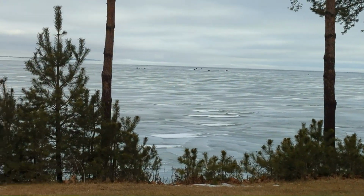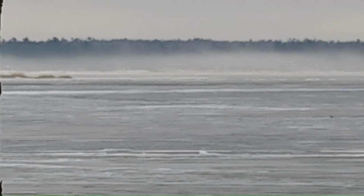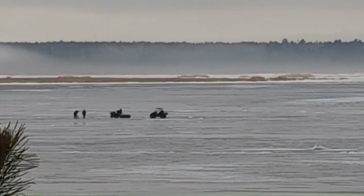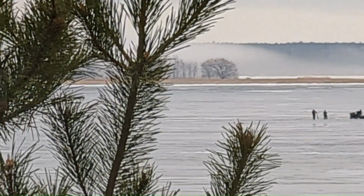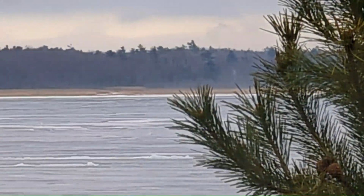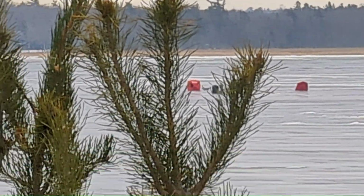And again, it's January. It's like the 27th of January. You can see the fog back there because it is 41 degrees out here. Not seeing a lot of trucks, just four-wheelers taking people out there. And you can see that the ice is melting on top. Again, I wouldn't go out there, but I'm sure it's safe. I'm going to go show you some more.